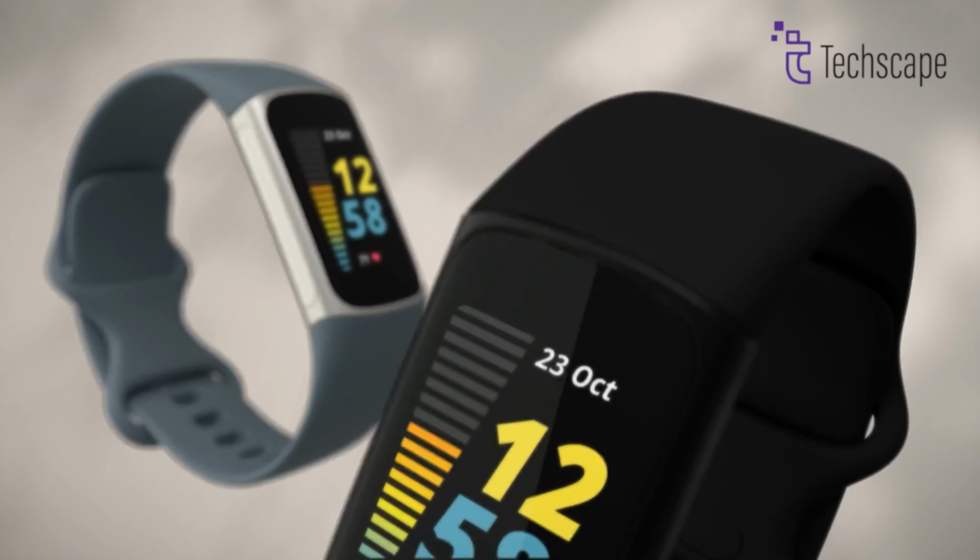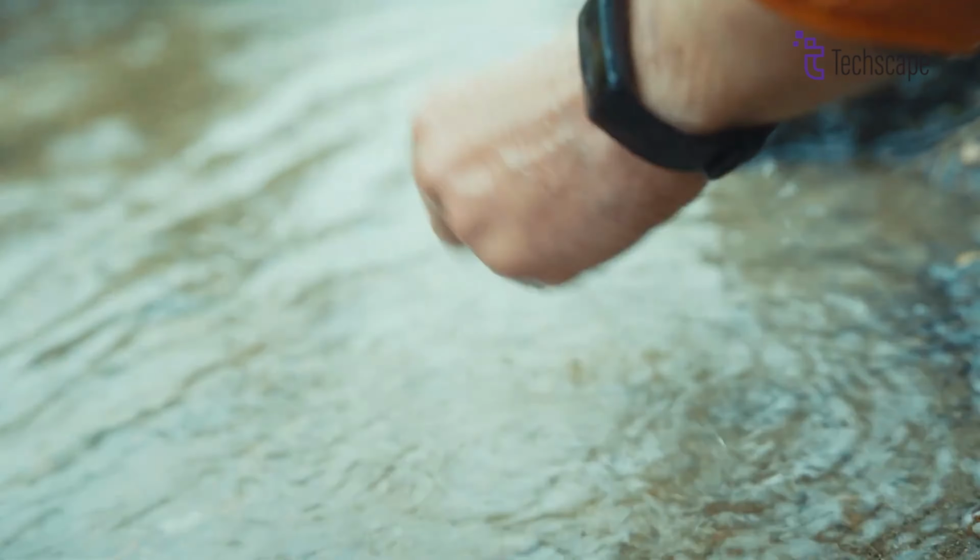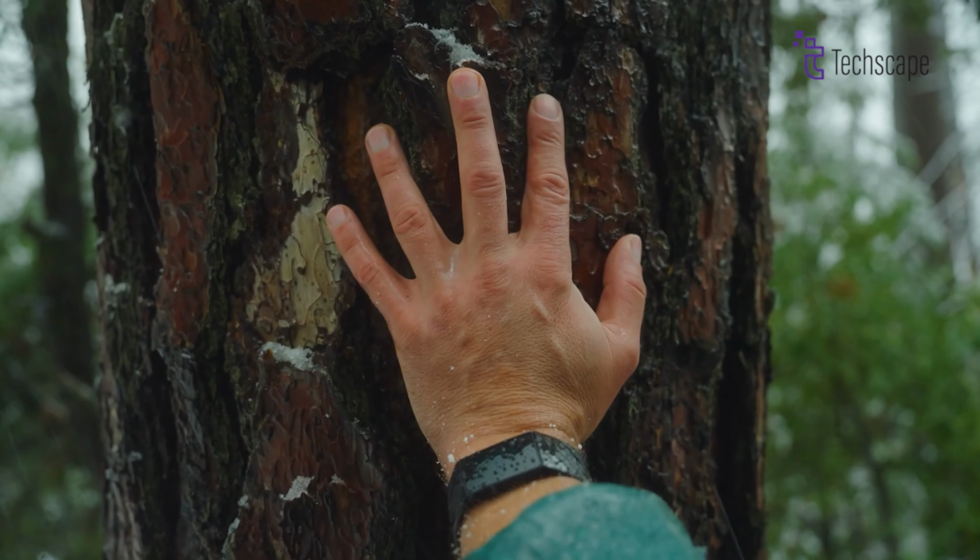For now, all eyes are on Fitbit to see how it plans to shape the future of wearable technology. So that was all about the Fitbit Charge 7.